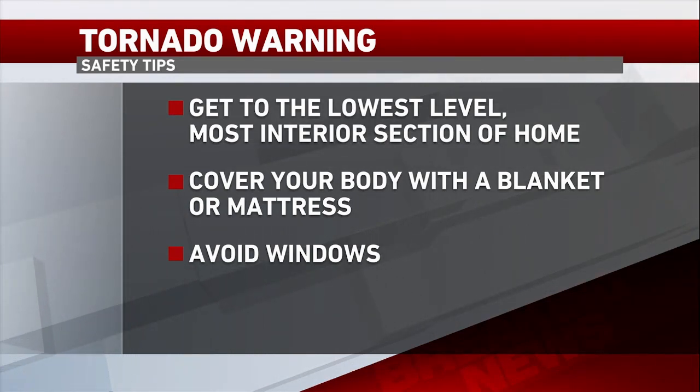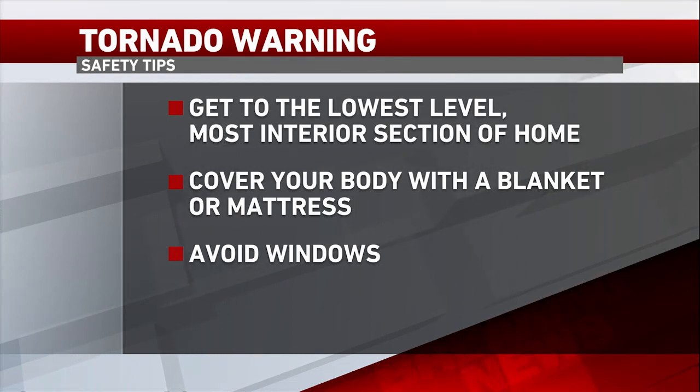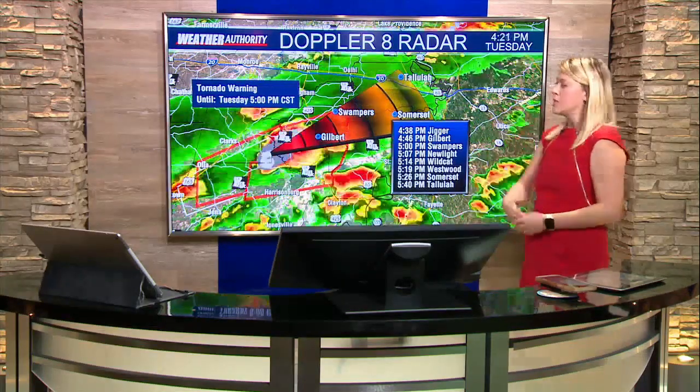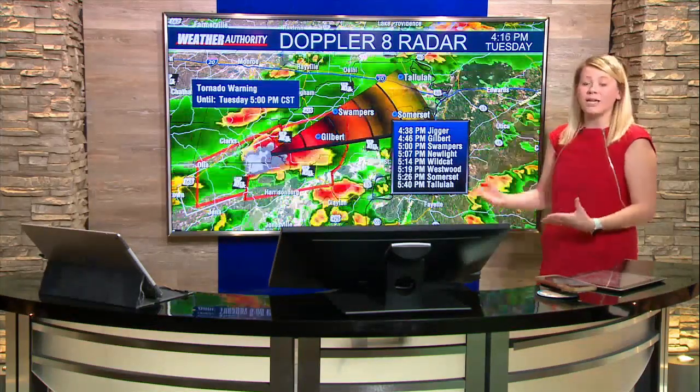Even if that tornado or tornadic cell doesn't pass directly over you, you can still see debris fly into your home, which is why we don't want you to be near any windows. So find a closet, an interior closet, find an interior bathroom, go to the lowest level. I cannot repeat this enough. Go to the lowest level, because you need to be there. That's the safest space for you to be in.